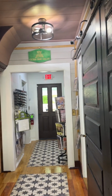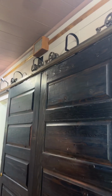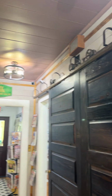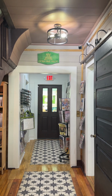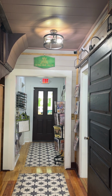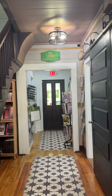So when you look down the hallway, you see we carried that theme of those rolling industrial look wheels to our light fixtures. And so those light fixtures there have that look about it. The house didn't have any light fixtures. It had a couple of bulbs with a pull string, and only downstairs. Upstairs never had any electricity at all.